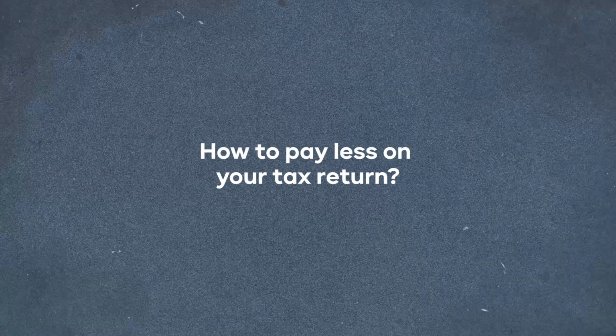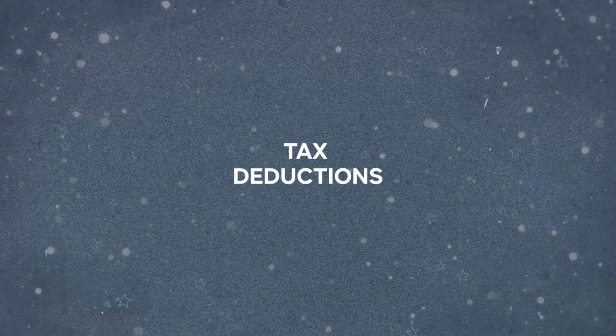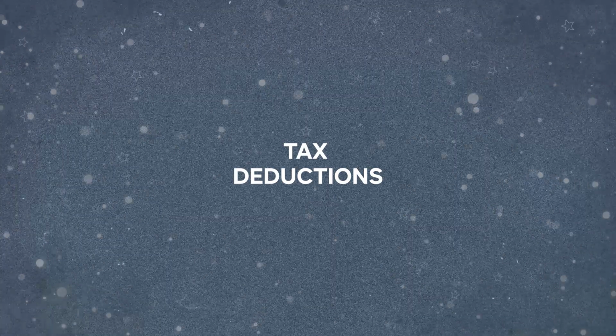How do you pay less on your tax return? That's pretty much what we all want to do, right? Pay the least. So now let's talk about the interesting part. How can you pay less? Because yes, we can go through many deductions that can lower your tax burden.